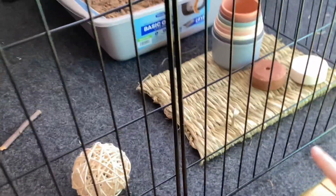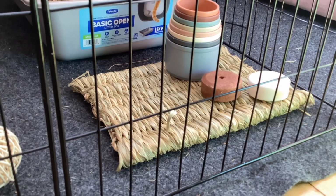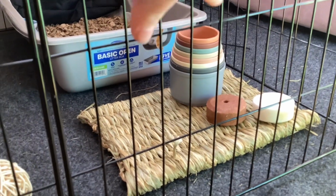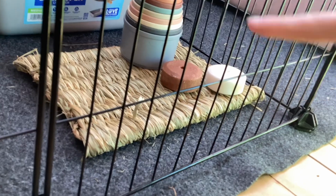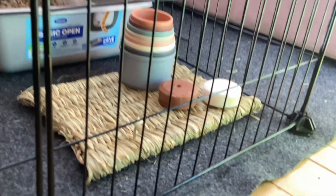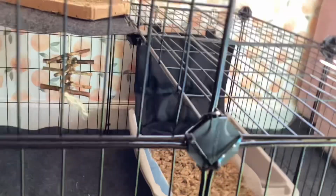So over here is his little woven grass mat. I think it's Timothy hay or Timothy grass or whatever. There's his stacking cups with pallets. There's his salt and mineral blocks. So that's his little mat area, where he can play and stuff. Here I have some toys. Over there is his litter box.